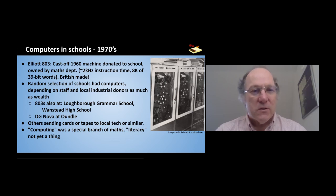So we got to know the other schools who had the same type of machine as us, and they were a wide spectrum. And Loughborough Grammar School had one because Brush, who make railway locomotives in Loughborough, had donated theirs. Wanstead High School, which was a comprehensive school in East London, they'd got one from somewhere. Other schools had different types of machines. Andal had a Data General Nova. So it was rare, but not exceptional to have your own machine.